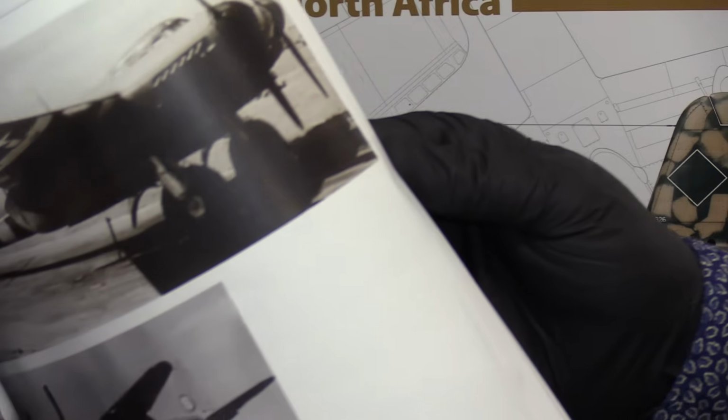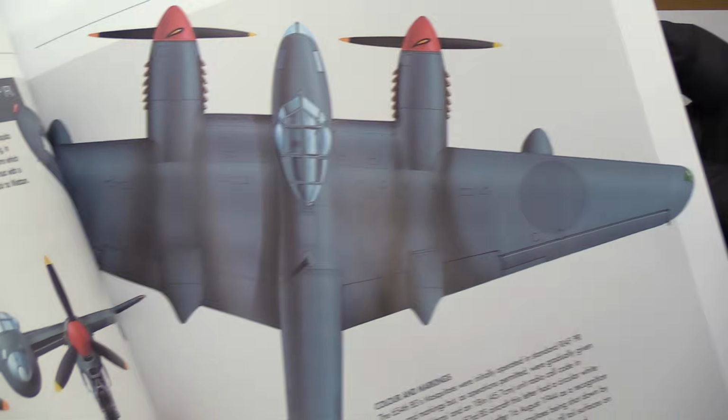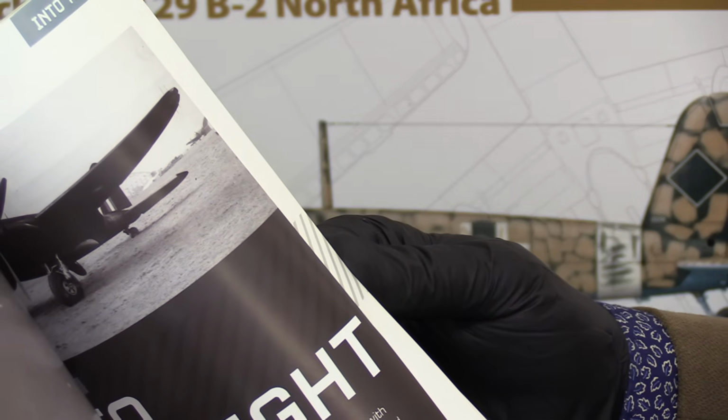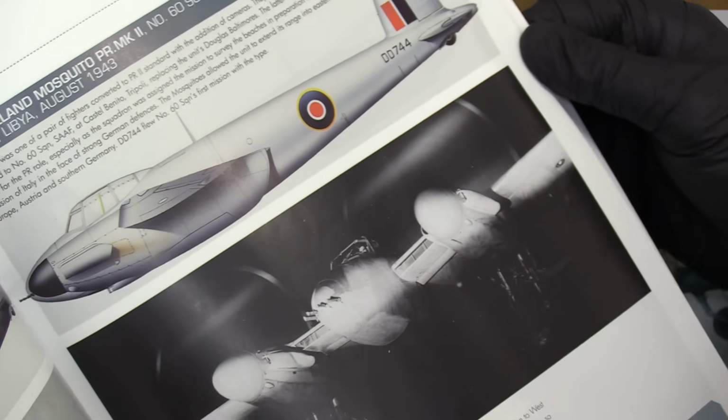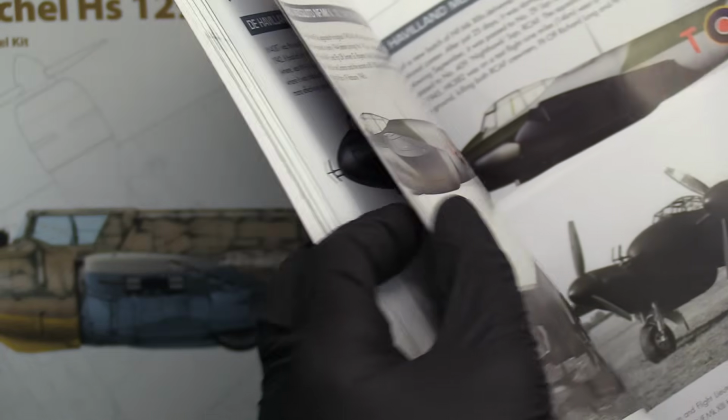Anyway, I'll flick through because there's just a lot of photos, of course. But the American ones, yeah, they come with some lovely schemes. Look at that. They're appealing to the US market for sure. And here we go, we've got some of the night operations, night fighters and night bombers.